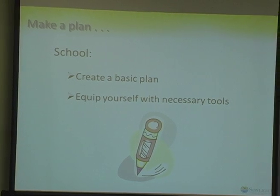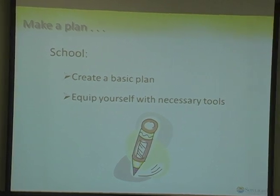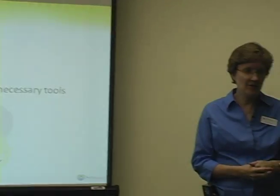Again, priorities is going to be a good place to start. What do you need to do each day? Do you want to do math every day? Okay. Do you want to do science every day? No, maybe we'll do science 3 days a week instead of 5, okay? What you're doing is creating a basic plan for yourself. You're looking through what you need to do academically and putting it down on paper.